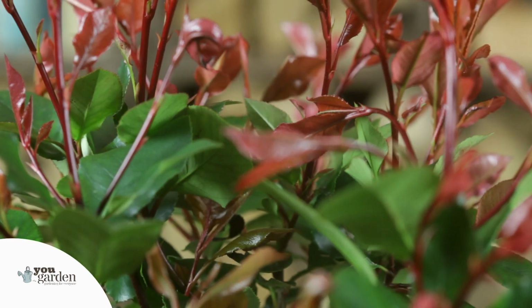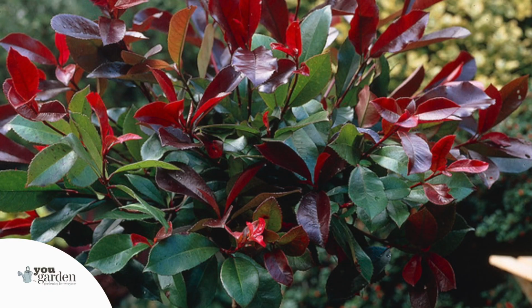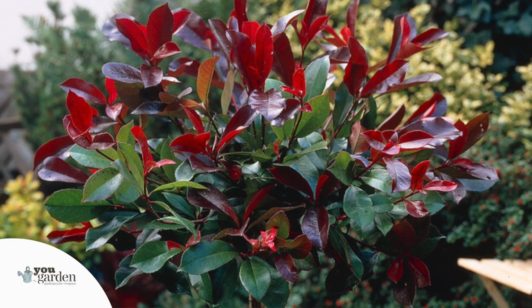So in springtime, when they natively will always put on their fresh growth, you'll end up with these lovely pink tips or red tips depending on the variety, and they just look amazing. It really does look a flourish of almost fiery colour that will just emerge at that time in the year.